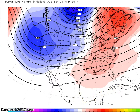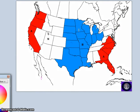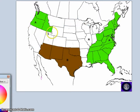So during this forecast period, I am forecasting above normal temperatures for the west coast, the southeast, and the lower mid-Atlantic, and below normal temperatures for this area. For precipitation, I'm forecasting above normal precipitation for the northwest and for most areas east of the Mississippi River. Below normal precipitation is forecast for the southern Rockies and the southern plains.